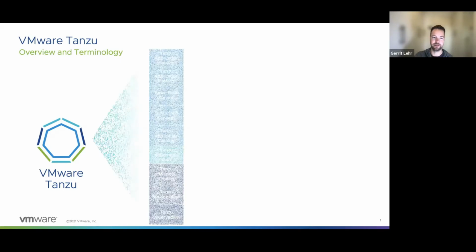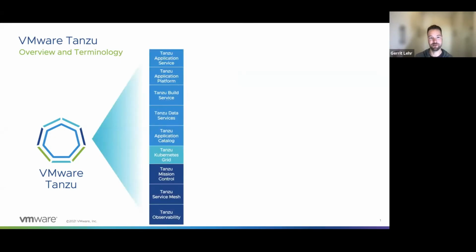And if we look into that VMware Tanzu box, you can see there are different products. The upper ones are really around building a modern application. The one in the middle, Tanzu Kubernetes Grid, is more about running containerized applications. And the darker blue ones on the bottom are really managing the environments where those modern applications run. And in subsequent sessions, we'll obviously dive deeper into what each of these products do.